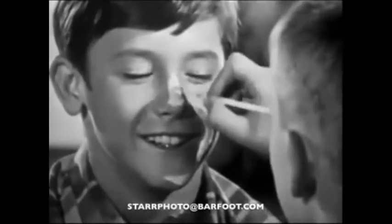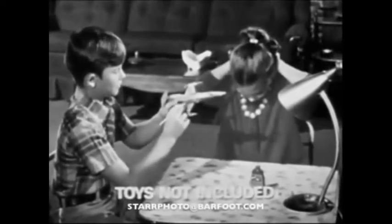Three creatures with the eerie glowing features. They're boys and girls who've discovered Kenner's new lightning bug glow juice. Paint it on yourself. It soaks up the light and glows in the dark. Make all kinds of things glow in the dark with Kenner's glimmering, shimmering lightning bug glow juice. It'll glow on you.